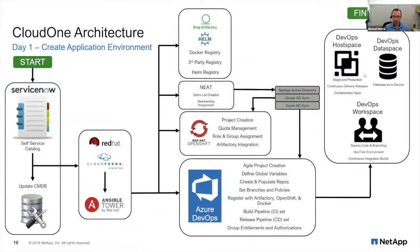Now, as we start to look more deeply inside the architecture of CloudOne, there's 2 days to consider with CloudOne. Day 1 is where we onboard an application onto the platform. Day 1 runs once per application, and then when it's done, it will allow us to move to day 2, where the actual software development is run, and I'll show that in the next slide.